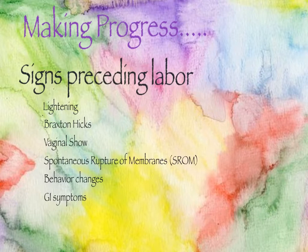Now we get behavior changes. And the behavior changes are kind of interesting. Mom has been kind of tired all through this third trimester. That progesterone's been weighing her down. The baby's taking a lot from her. And now all of a sudden, bam, she gets this big burst of energy and she wants to clean her house and she wants to get things ready for the baby.